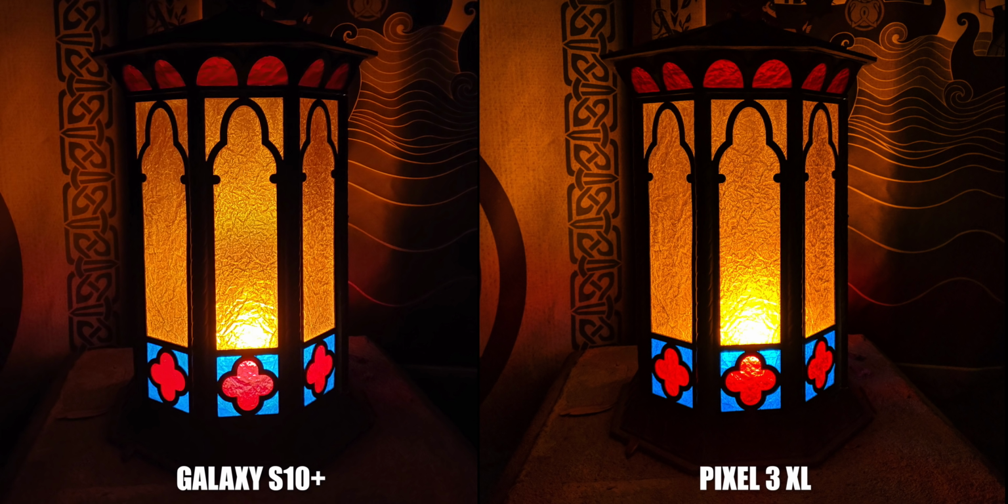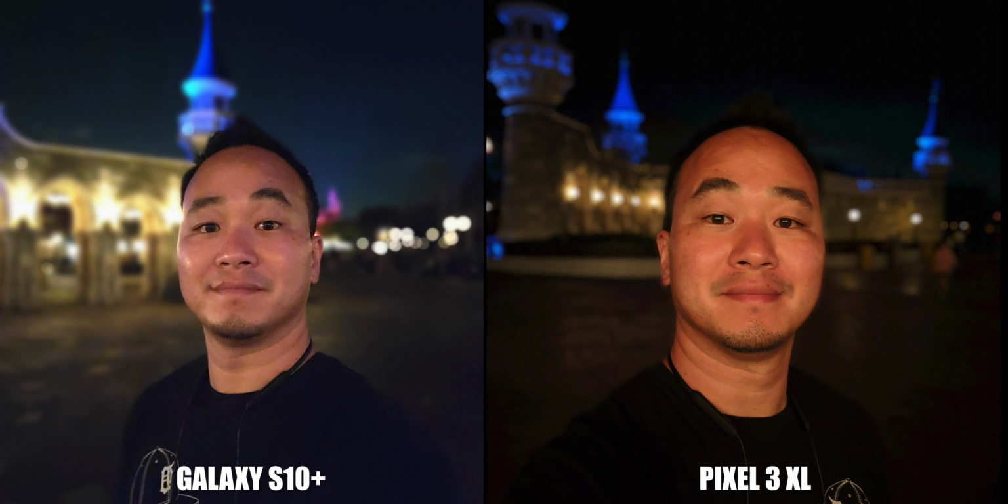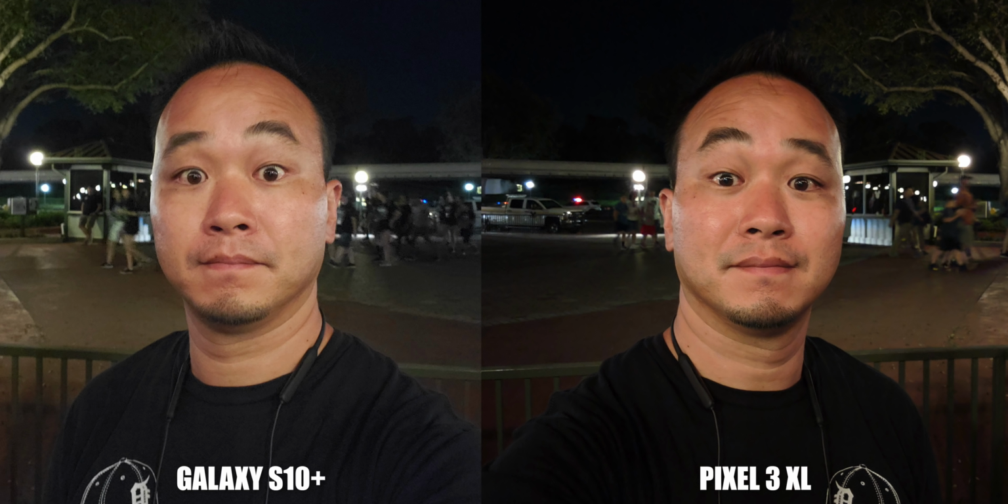It's really close with the nighttime shots, but when you factor in the low light selfies, I think the Pixel does a better job with better sharpness, capturing more realistic lighting and colors too. And even though the Galaxy S10 Plus creates a brighter selfie for sure, the details and color replication is a clear win for the Pixel 3 XL.